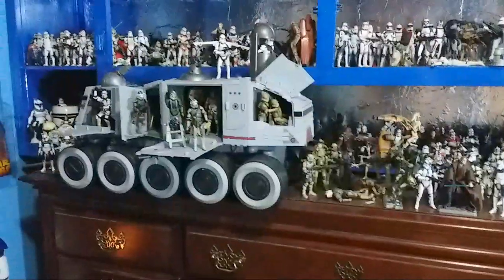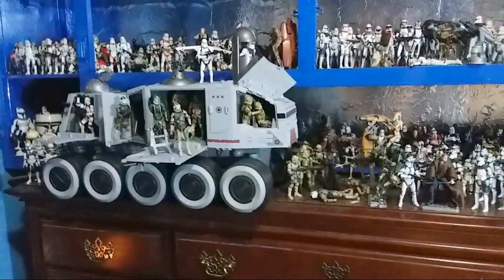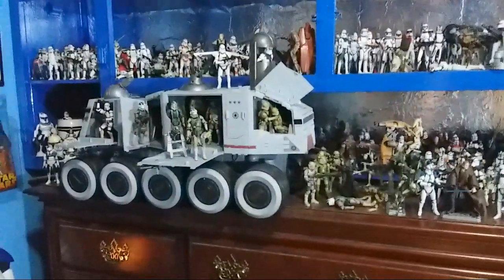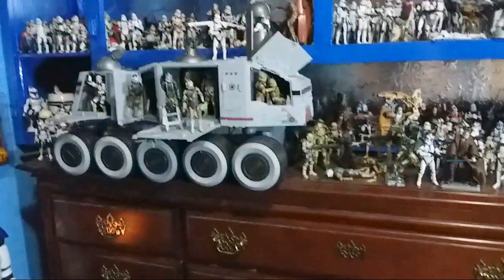Let's see. I love Five Below. Five Below is pretty good. I found some figgies there, like the Marvel Universe Groot set. That's pretty nice.